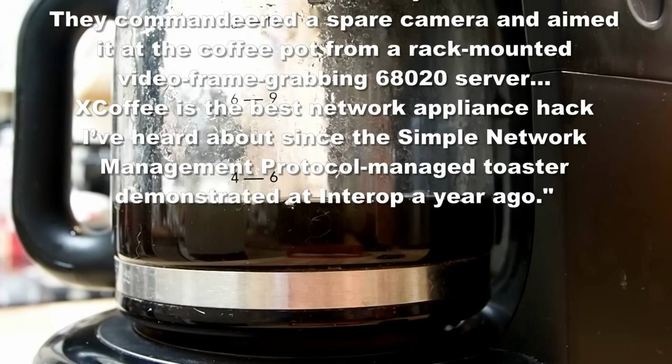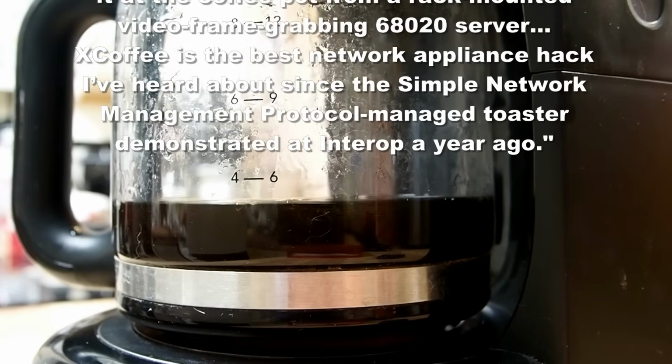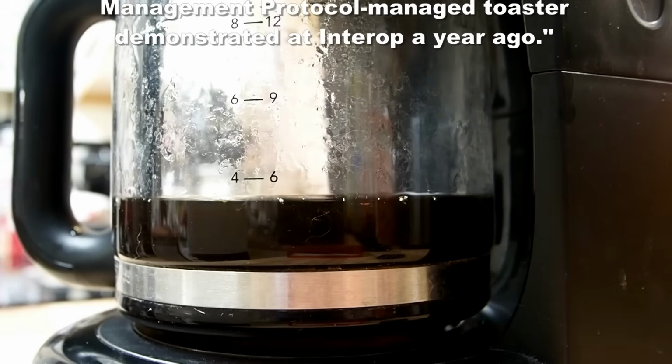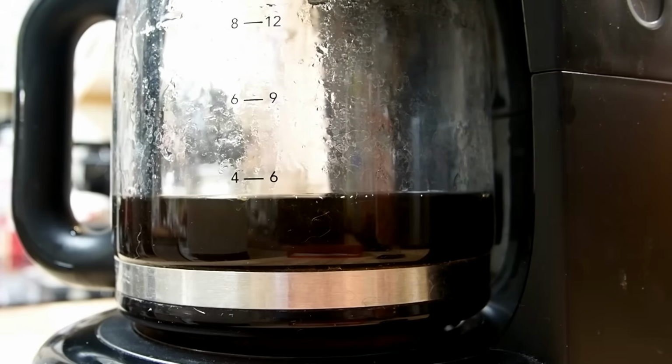SqSp is the best network appliance hack I've heard about since the simple network management protocol managed toaster demonstrated at Interop a year ago. We can talk about that at a different time.